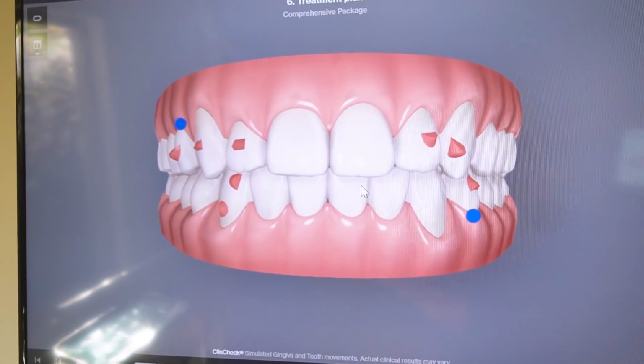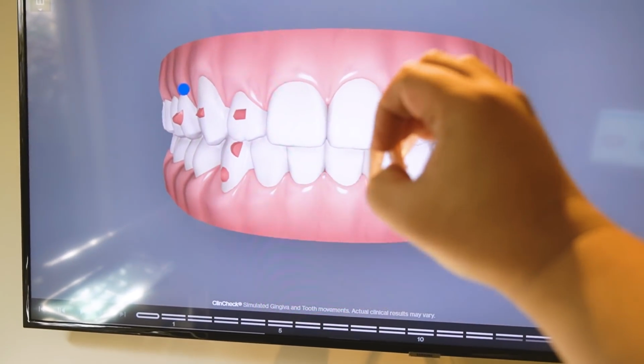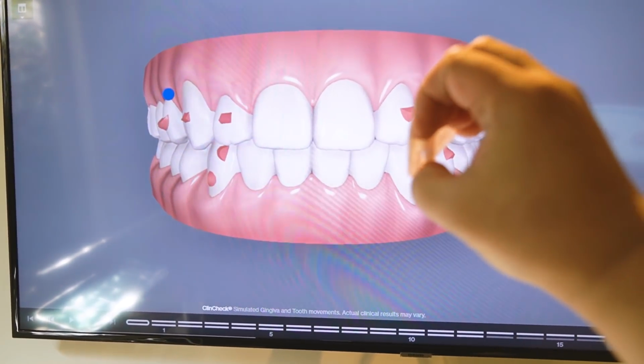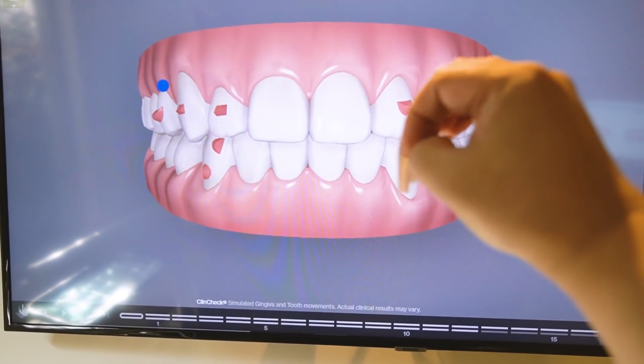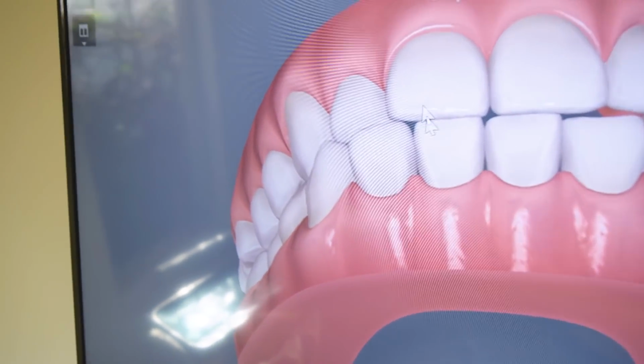Oh, cool. Yeah, this is the after because right now my teeth are sitting right on top of each other. Now the ideal bite is to have the top be a little bit over the bottom. Yes, because whenever you're chewing, you're hitting this tooth and you're not supposed to.